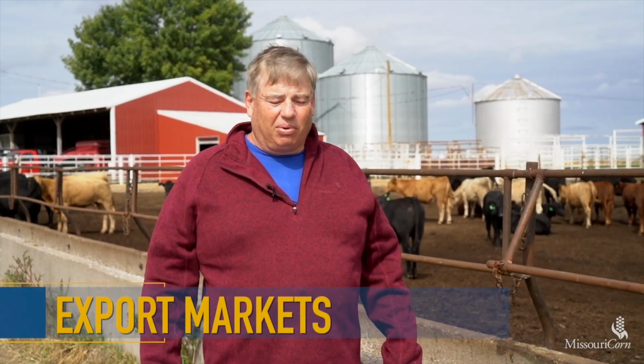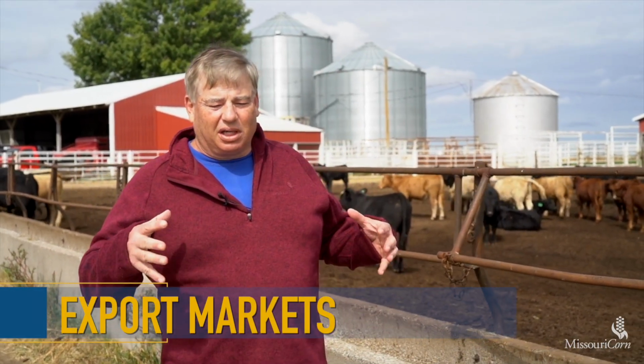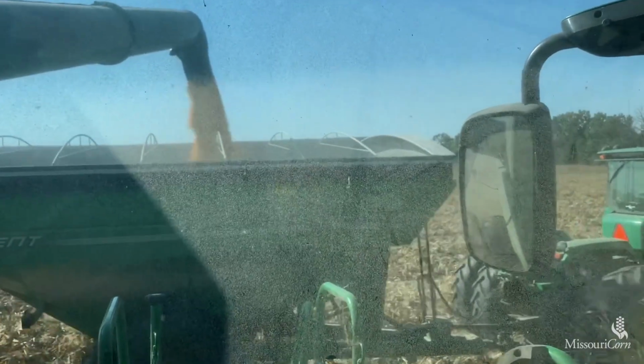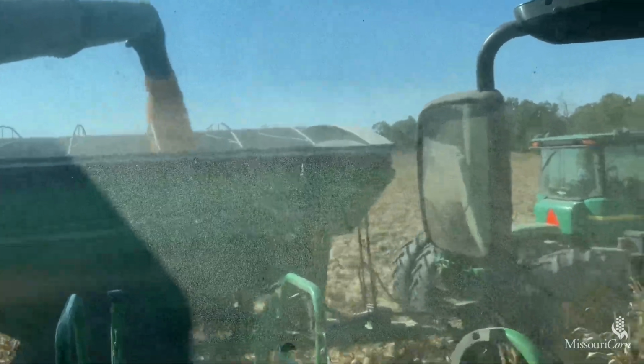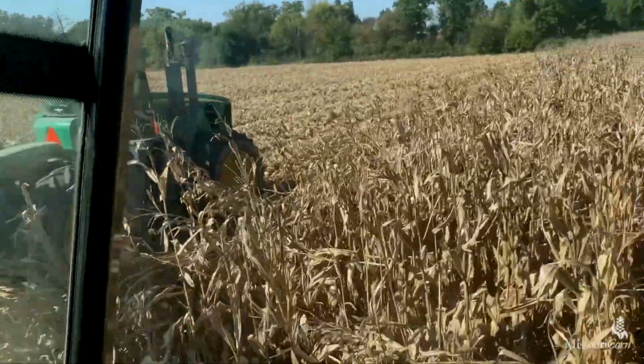It's just really important that we grow these markets. Our farmers as a whole in the United States are getting more and more productive every year. We've got more and more corn to sell. We need to find more markets for it. It's important for us to develop that so that we have a home for this corn to go to.